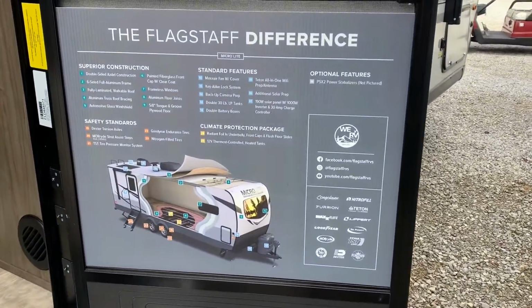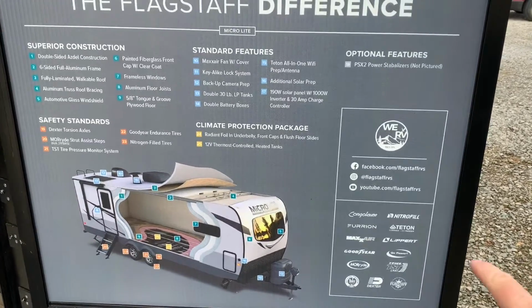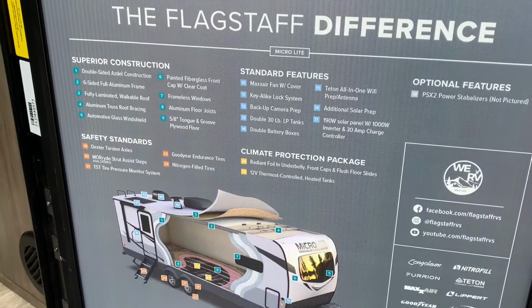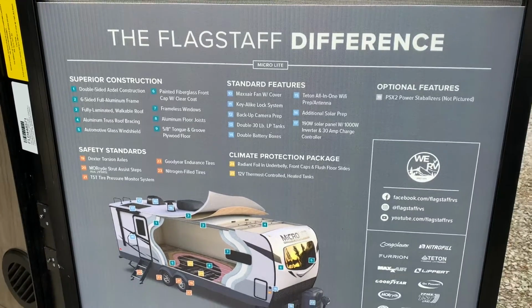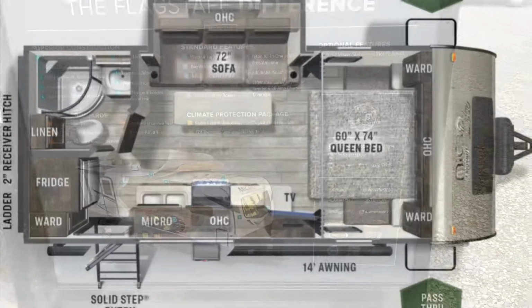Here's also some of your features that we'll be looking over, talking about. And also, I forgot to mention when I was talking about your axles that this does come with Goodyear tires. So, all right, let's go inside.